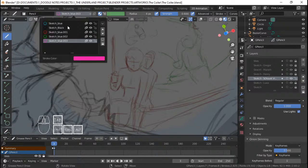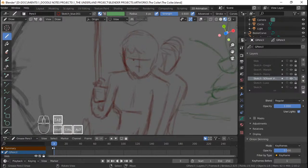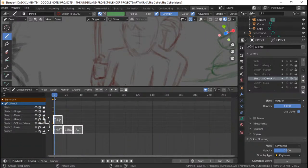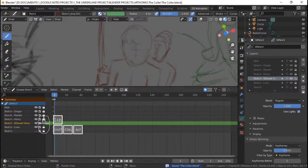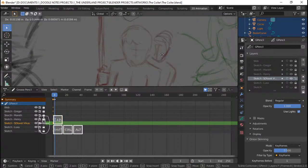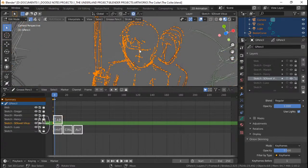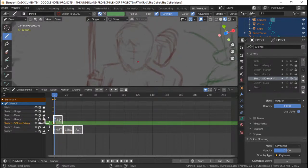I'm gonna use the color that I used for Solivet, which is red. So I'm not sure how Solivet will look yet actually. Oops, not like that. And delete this keyframe. Oh well. Object mode. Let's see. There we go. And I'm just gonna do some sketches for Solivet.